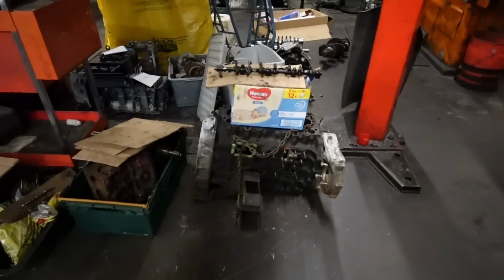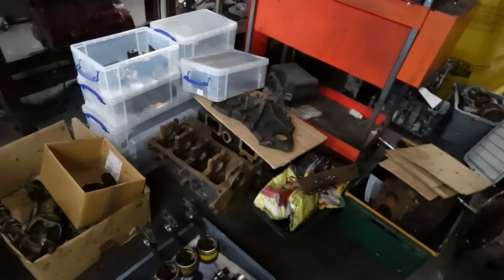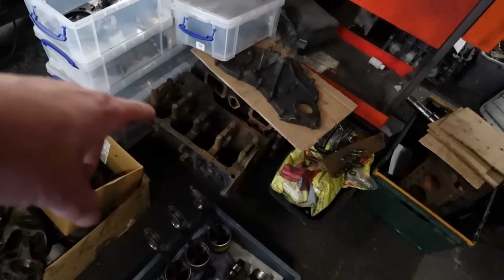We've got to start that, but that's John's little job, and also a Mini there, and these bits here, that's the V8 bits to what John's doing over there. And then we've got a 200 block Cosworth, which is mine actually.